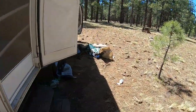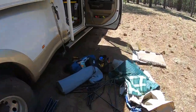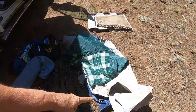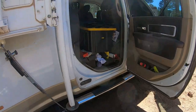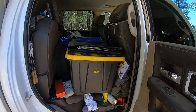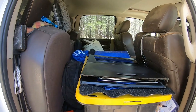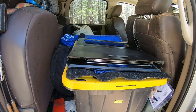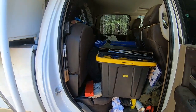And I pulled everything out of my back seat. Not everything, just the stuff. Shower tent, got to fold that up, put it up. Kind of just reorganizing some things here. I don't think I've ever done a video of showing you my back seat garage. I should do that sometime.